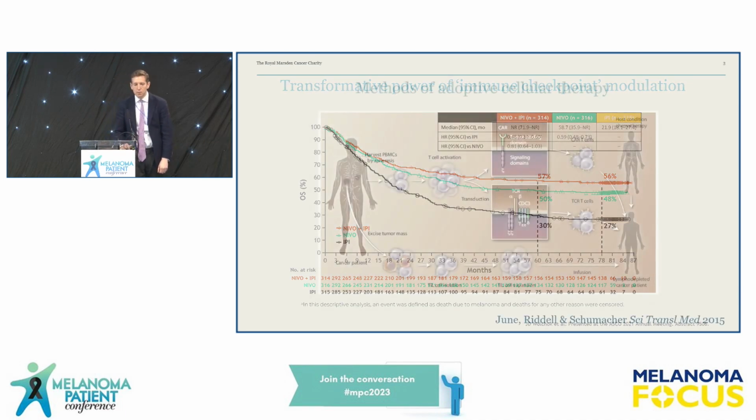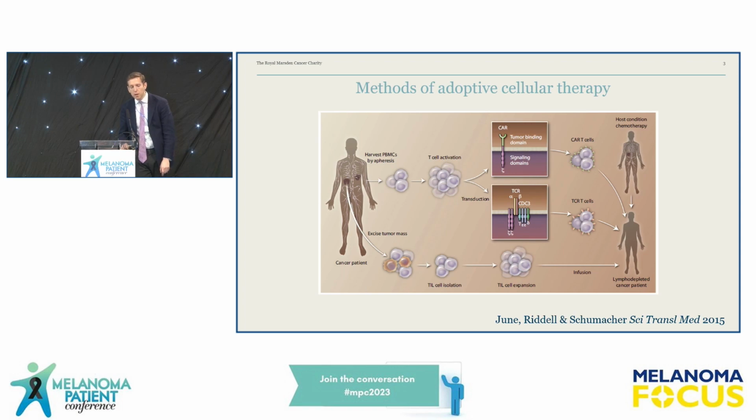So this is a cartoon which is summarizing 3 types of cellular therapy. Cellular therapy, as it sounds, is using cells. It's using immune cells to try and tackle cancer. And this summarizes 3 different approaches, and I'm going to talk about them, the upper 2 in less detail, but I am going to come to them. And this whole modality of treatment is called adoptive cellular therapy. The adoptive bit means moving the cells from one place to another. And then the cellular bit is cells and the therapy is self-explanatory.